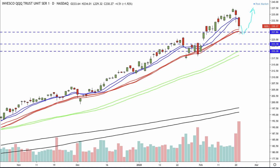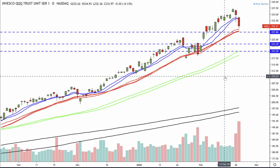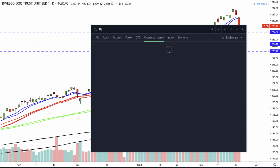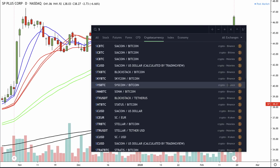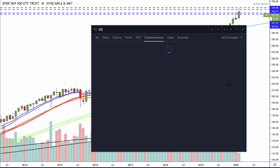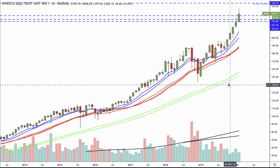Once we start breaking below 227, that opens the door to the 50-period moving average around 220. That wouldn't be such a bad thing, because it will give us a lot of opportunity for stocks to get into those levels. So nothing to be too concerned about here. But overall, long term, I've been talking about this since last week or so, I am a little bit concerned, because we are extended on the higher time frames, even on the Qs. The monthly chart of the Qs is way more extended than the monthly chart of the spiders.